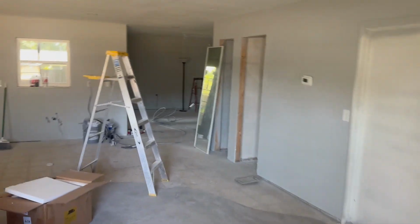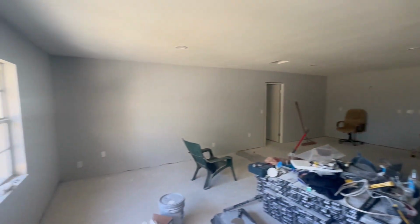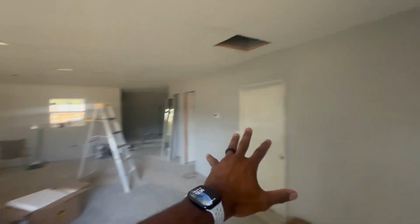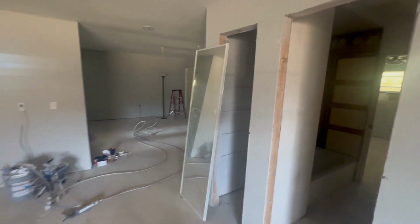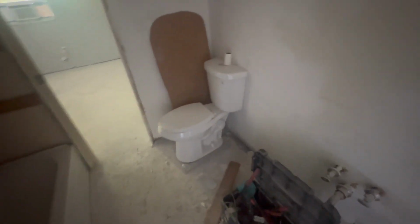So you can see that the house has been painted. It has been painted in Passive by Sherwin-Williams. It is just a white ceiling, just extra white. So the bathroom, you can see the tub is in. I don't know if the toilet was in last week, but the toilet is in. Obviously, the guys need to pee and poop. They had to put in the valves there.